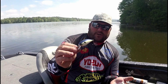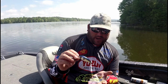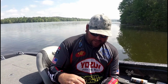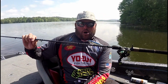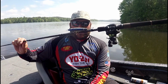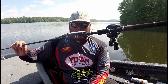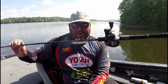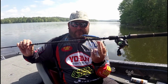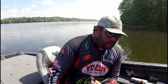Square bill, Yo-zuri 3DB. That's always tied on the deck of my boat when the shad spawn's going on. It's almost always tied on, but when the shad spawn's going on, I'm gonna have this guy on. And then of course, always, because you never know when one's gonna blow up out there, that's the 3DB pencil, Yo-zuri. I changed out the hooks for the Big 10 Owner hooks. I like them for when I'm throwing straight braid. I'll actually go down to a 30 or 40 pound braid so I can chunk it a mile. But that's it for me.